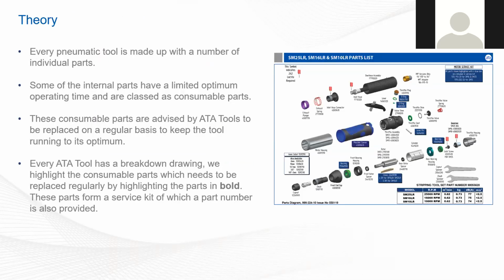All right. So the theory behind repairing our tools is that every tool that we send out is made up of all the different parts, and we provide the exploded view diagram with each tool that we ship out. As you'll see, every single part has a part number and can be ordered separately. This is a difference between industrial grade air tools like ours and a cheaper air tool that does not sell parts individually or is not meant to be repaired.